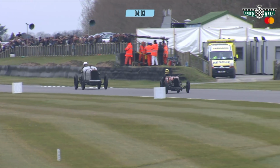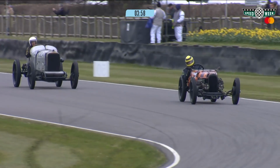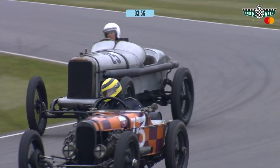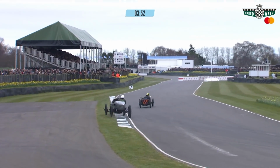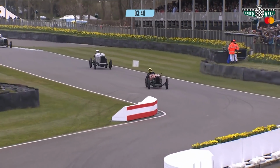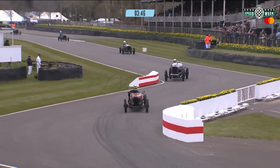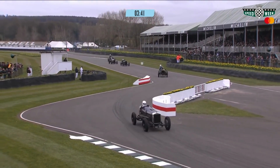Anyhow, still, Pitaway now chose that moment to go back into the lead, and the power of the Sunbeam should tell us they come down to Woodcote, but Pitaway can leave his braking as late as he possibly dares. Julian Majoub not giving any ground at all, but lots of opposite lock from Pitaway and even more from Julian Majoub. Julian getting a bit of ground there. The Delage is coming back, held up a little bit by that gaggle of cars.